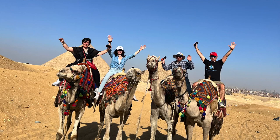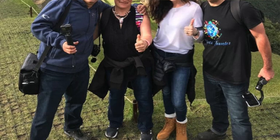When I looked at the four musketeers on the camels, I remember that picture in Machu Picchu. Oh yeah. So that was a really great memory, for sure.